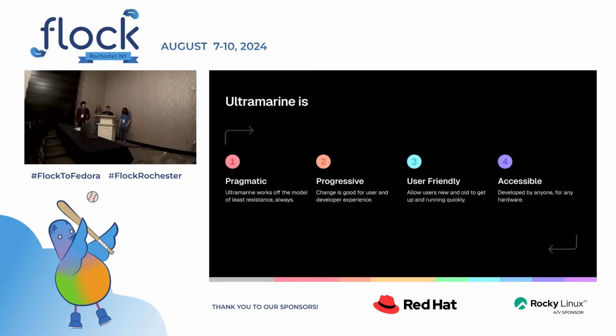And we're accessible, so we have easier on-ramps for developers. We're pretty heavy on GitHub, and we utilize the pull request workflow, so it's easier for developers to get onto Ultramarine, and we also do hardware compatibility for that accessibility.